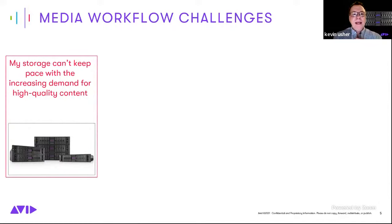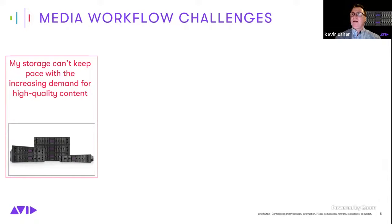So when we think about some of the workflow challenges for media production, particularly video production, quite often some of the feedback that we get from customers that we speak to, they tell us that the storage solution that they have today isn't keeping pace with the demand that they have on their operation or their business. And this could be they need more performance. Maybe they're moving from HD to 4K or something higher than that. Maybe they need to add more users connected to the system. But basically, the solution they have really isn't fulfilling all their requirements.